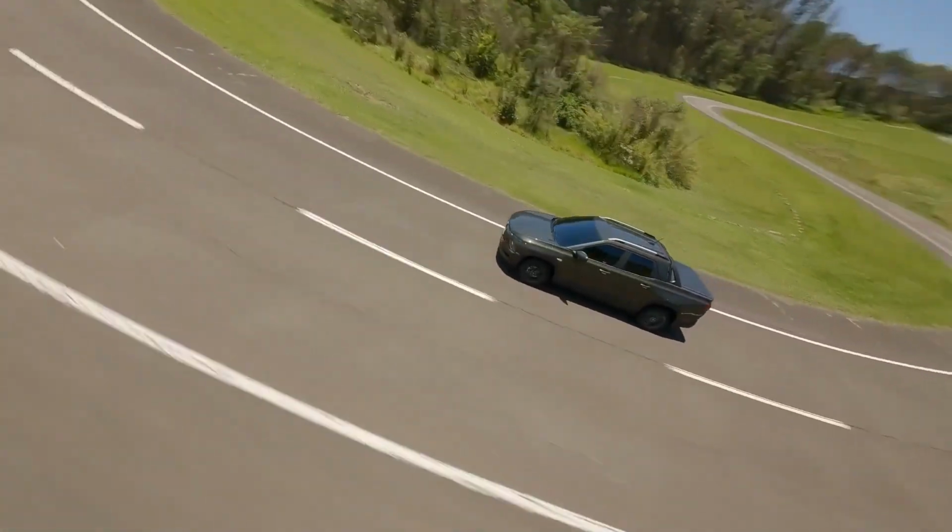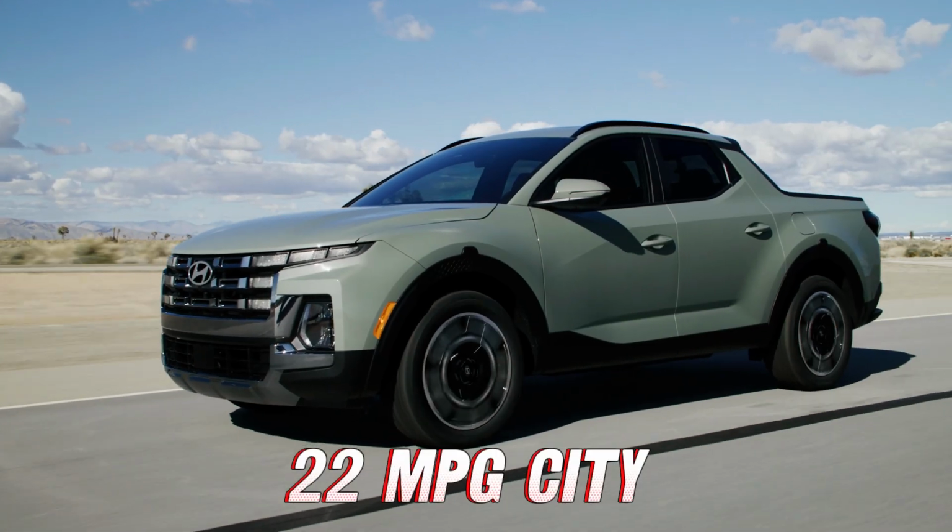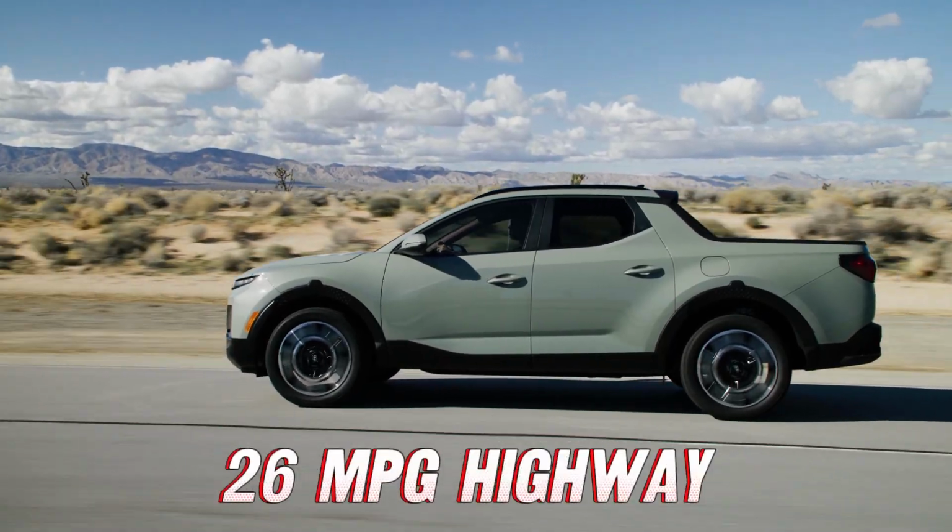In comparison, this is considerably better than the Santa Cruz, which gets 22 miles per gallon in the city and 26 on the highway.